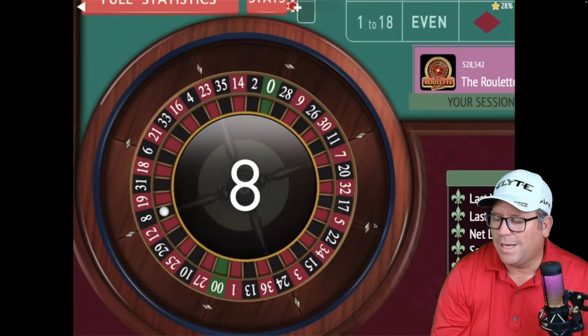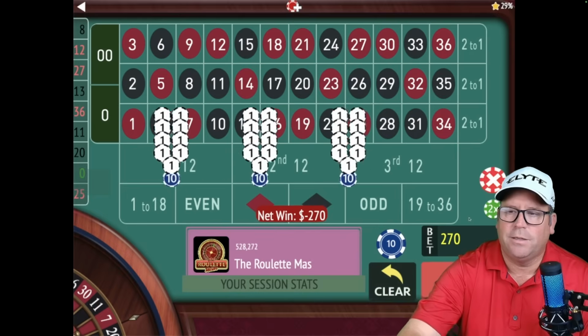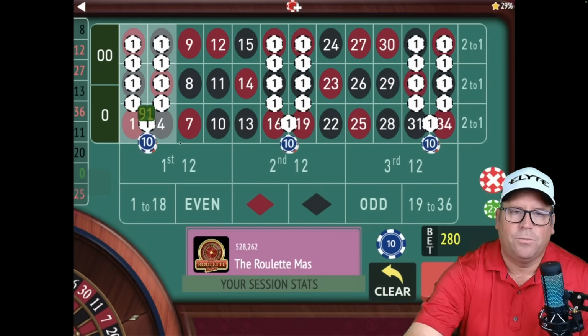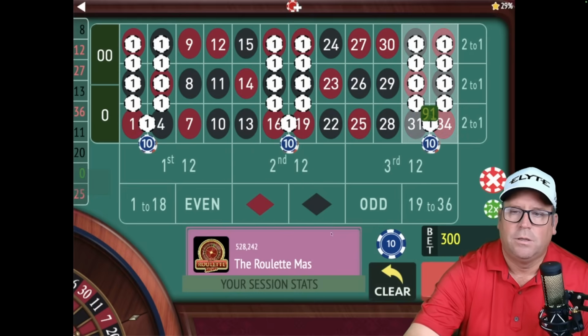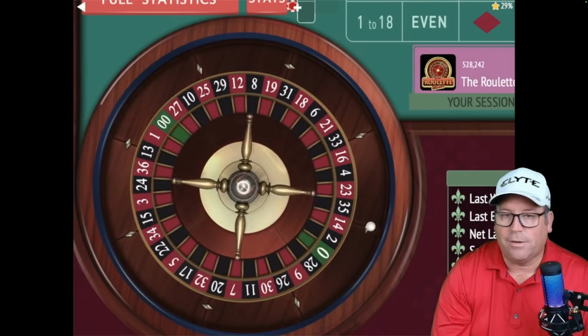That's an 8 black. Oh my goodness. We just keep losing every spin. And we're going to have to add 10 more into each. Okay, we've lost half our bankroll. Let's make our comeback right now.